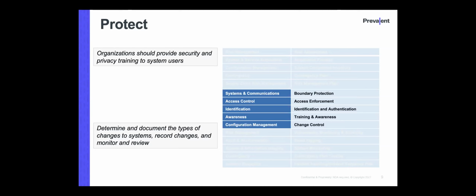And then finally, determining and documenting the type of changes to systems, recording changes, and monitoring and reviewing changes as well. So change management is a core component across many businesses from a couple of angles, both from a system change, but also from business change as well. So change to business services, expansion of business, use of new systems and infrastructure to better serve customers.